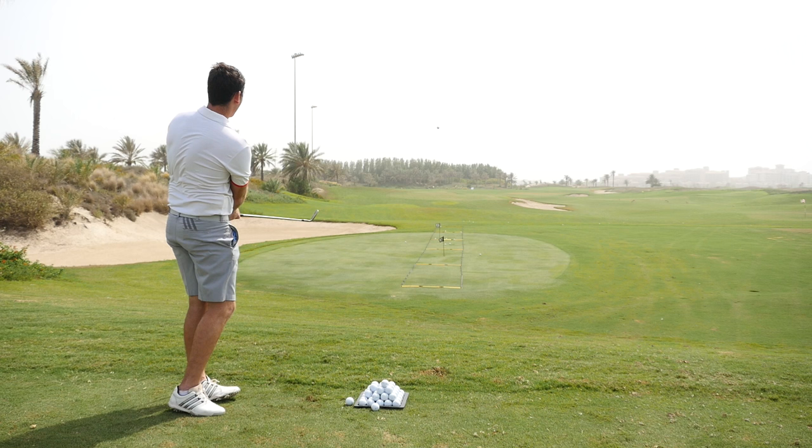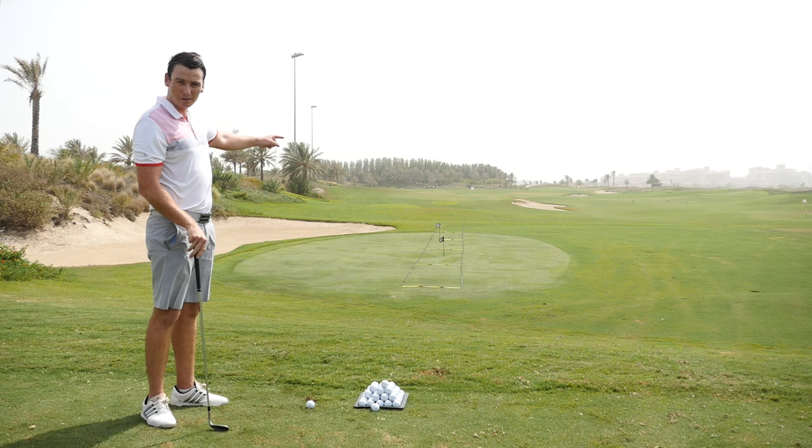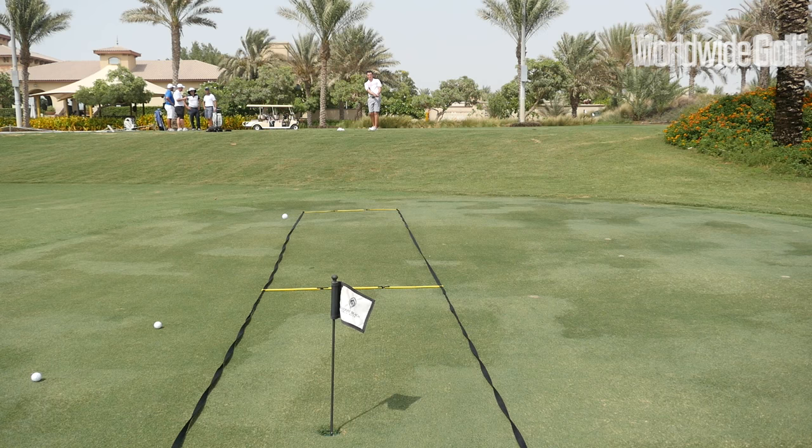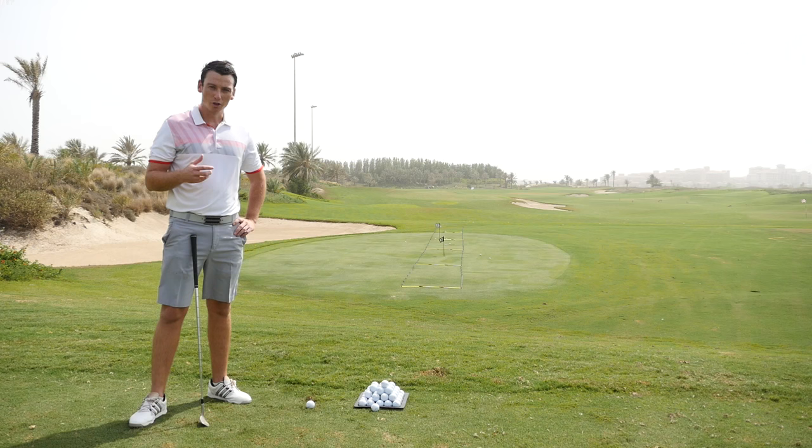And then you continue up the ladder until you get to five, and then come back down to 5, 4, 3, 2, 1. And this is a great way of developing feel for your wedges at a very unconscious level. Not worrying too much about technique, but training yourself to control your distance innately. So give this a go, and I hope it improves your wedge play.